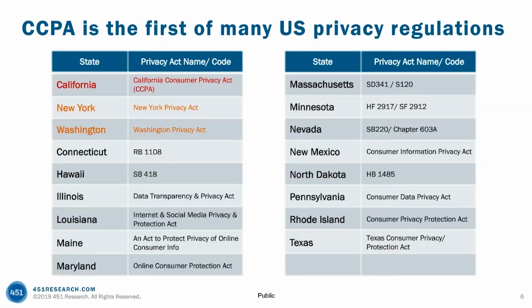And CCPA is just the first of many U.S. privacy regulations. So CCPA has occasionally been likened to America's GDPR. And at a very philosophical level, that is true to some extent. They obviously differ in their nuances and approaches, but CCPA is similar to GDPR in the sense that California is using its economic heft as a state within the U.S. to try to force standards upon other states.